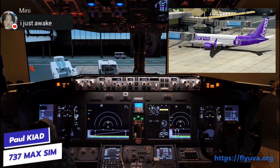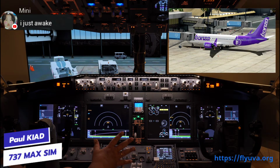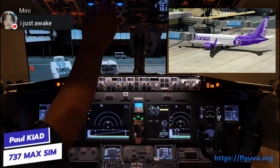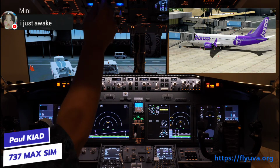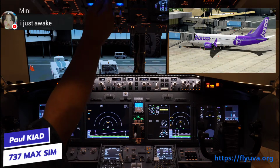Okay, guys. Well, that was a good flight. Oh, I was shutting down. That's right. I wanted to show you the shutdown procedure. So right now I have ground power on. If I turn my ground power off, which we're going to be closing down for the night, this happens just like on the real aircraft.